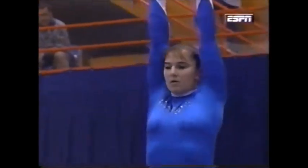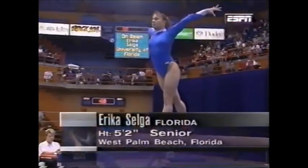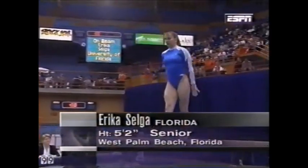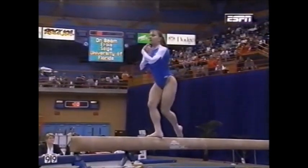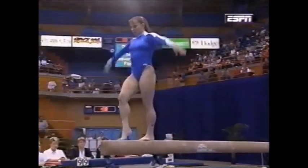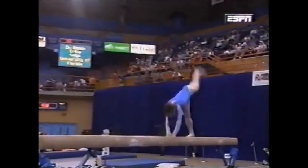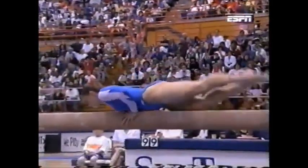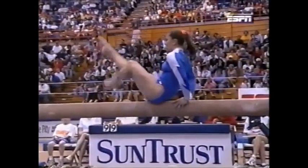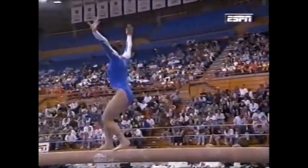Moments ago, Erica Selga's routine on beam. Now, Erica was off to a good start in this routine. She had a very solid performance here. Back handspring, back layout, step out. Good landing there. She gets down onto the beam. Shows a little diversity there.